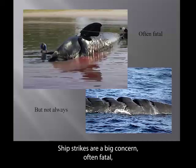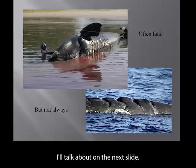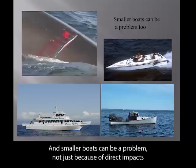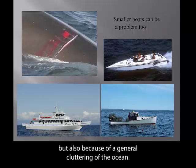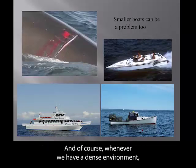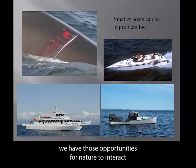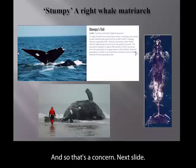Ship strikes are a big concern, often fatal, but not always. When they're not, they leave scars on the animal. That's helpful. Next slide. And smaller boats can be a problem, not just because of direct impact by skippers who may not be attentive at the wheel, but also because of a general cluttering of the ocean. We put more and more sound in the ocean, we use the ocean in different ways, and of course, whenever we have a dense environment, we have those opportunities for nature to interact in a poor way with humanity, and so that's a concern. Next slide.